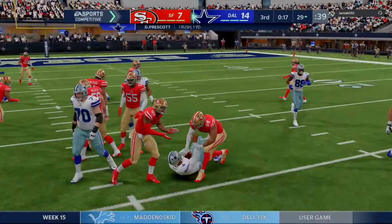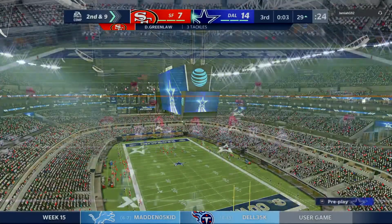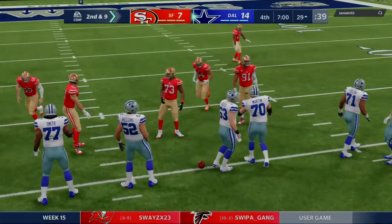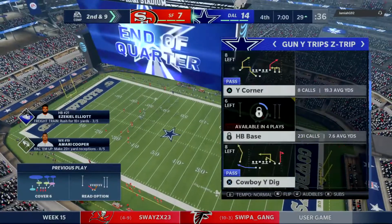A short gain here, maybe a yard to the 29. He's tackled at the 29-yard line. 1 yard gain. 1 quarter remains here on a Sunday night. We'll return with more after this break.